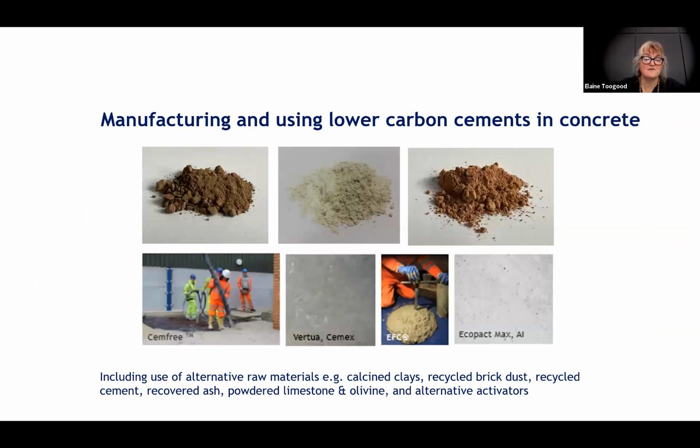And of course, there's also the manufacturing and use of lower carbon cements in concrete. And for that, that's including alternative raw materials, such as use of calcined clay, recycled brick dust, recycled cement, greater use of powdered limestone, and other materials like olivine or charcoal. There's a huge range of potential alternative materials and combinations to supplement those used today, as well as alternative activators as well. There's too many to mention, but there is a real change of approach in the manufacturing of concrete, driven by the need to decarbonise by looking at these different ways in which we can be making the binder that creates concrete.